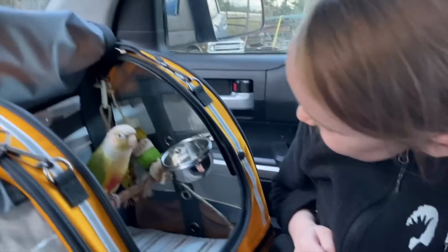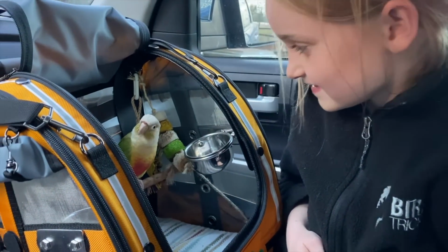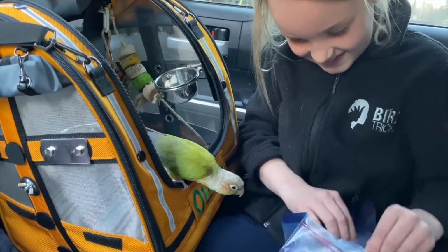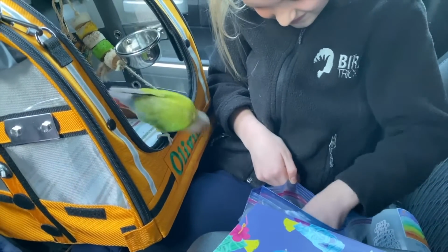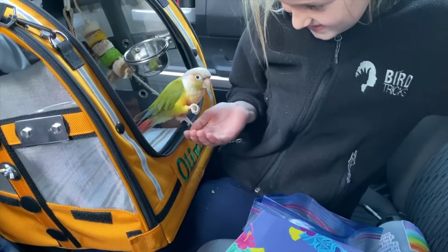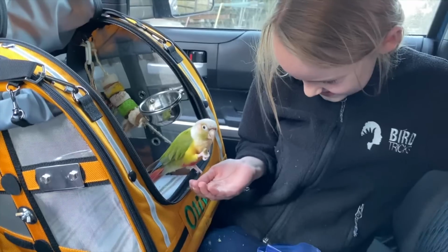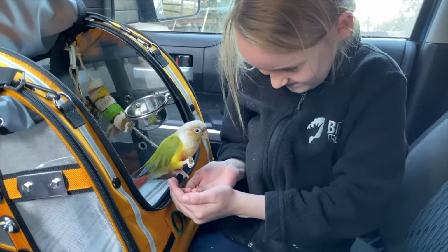Hi, Olivia. Hi, how's it going? Do you want to drop a pellet in her dish for her? Oh, here she comes. See? She's excited about it. Mama feeds you good. Oh, nice. Do you want to see if for the next pellet she'll come onto your hand? And then maybe you can hold her over her carrier to eat it.